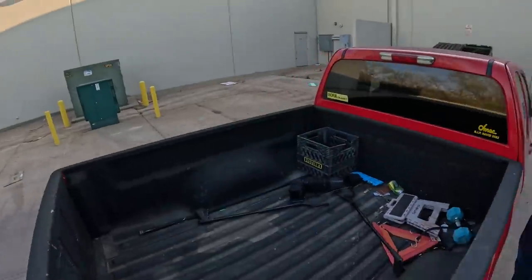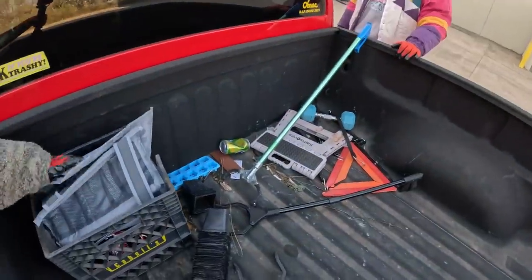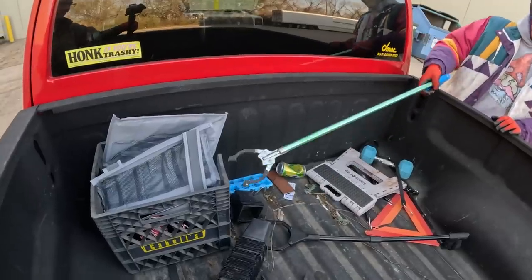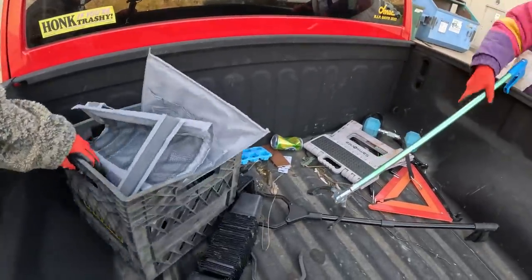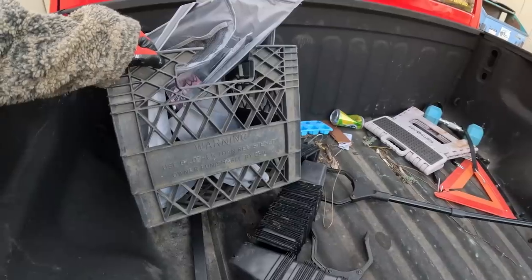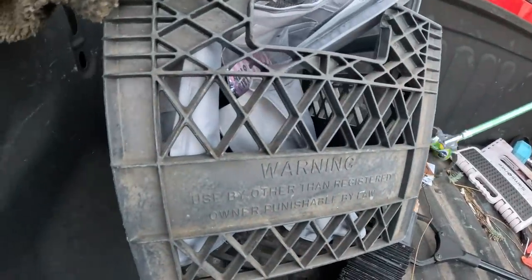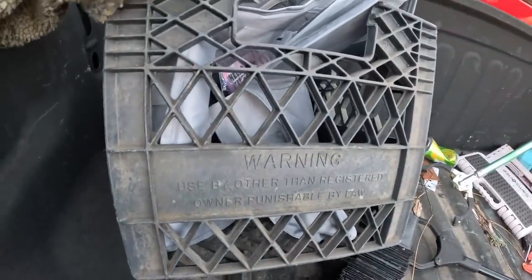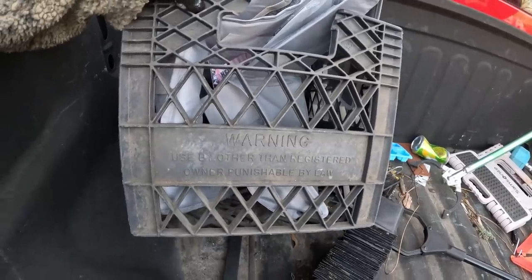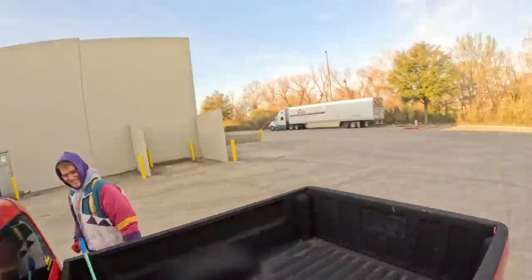Oh, I can use your crate you found. Really? There we go. Look at this. The other side of the crate says, warning, use by other than registered owner. Oh, you guys were going to jail. That's funny. Use by other than registered owner, punishable. Oh no! You guys, don't tell anyone we're using it to hold our fines.